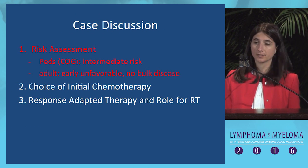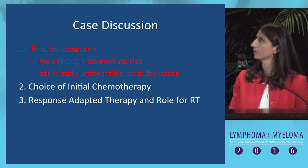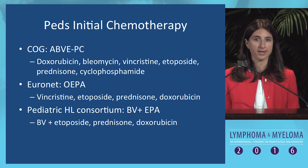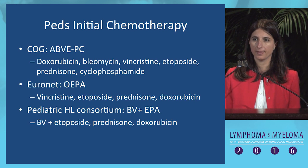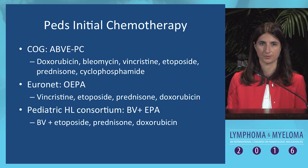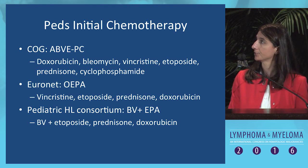So for risk assessment for our patient, the pediatric approach, specifically through COG, would consider this patient to be intermediate risk, and the adult classification would define this patient as early unfavorable without bulk disease. As far as the choice of initial chemotherapy, in pediatrics, the chemotherapy backbones that are used vary among the different cooperative groups. The COG group uses a regimen that was derived from BEACOPP but adjusted to reduce some of the agents that are most associated with significant long-term toxicities and specifically impacts on fertility. So this is a dose-intensive regimen that does not have procarbazine in it, but many of the other agents that are present in BEACOPP at different doses.